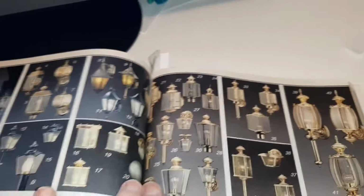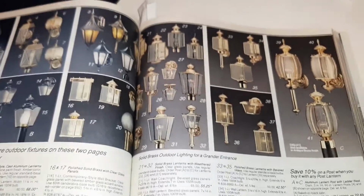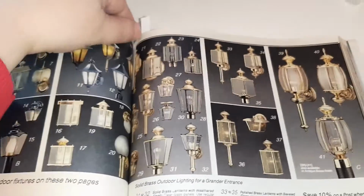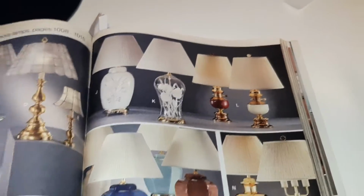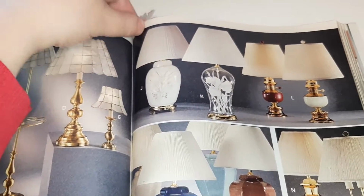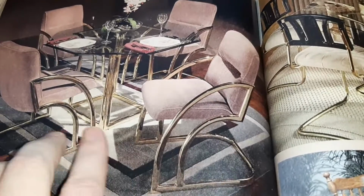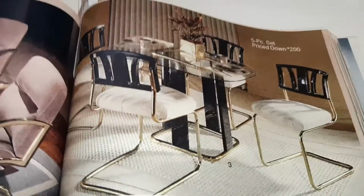So these are like outside lights, but like everything was like shiny gold. Everything had to be shiny gold. All these lamps, they're just shiny gold. So much shiny gold. And even like, look at these dining room sets. Shiny gold, shiny gold.